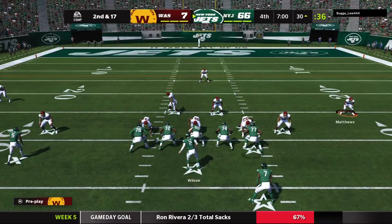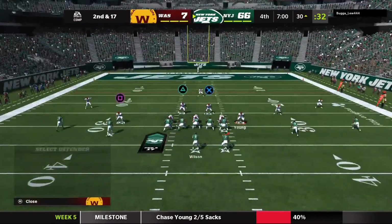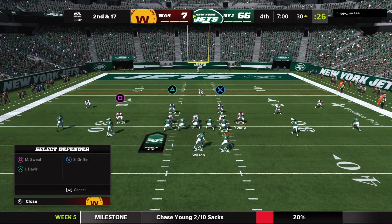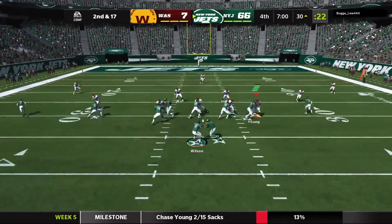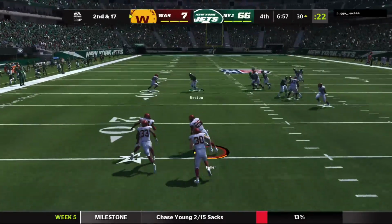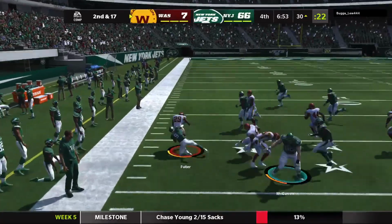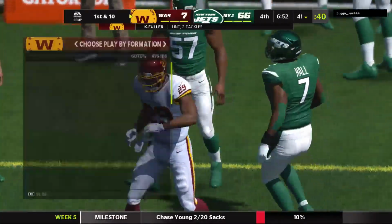Now, following the sack, they'll look to make amends on a second down and 17. They go play action now. Wilson into heavy traffic, and it's intercepted. Picked by Kendall Fuller. And he will take this all the way up past the 40-yard line.